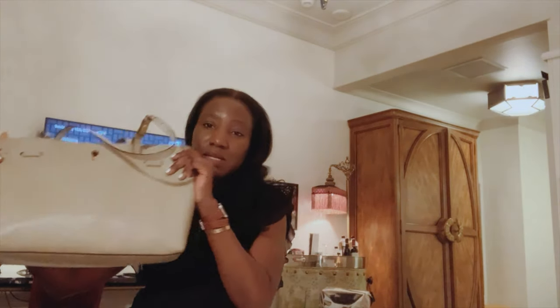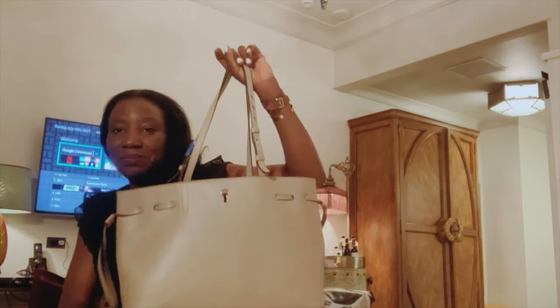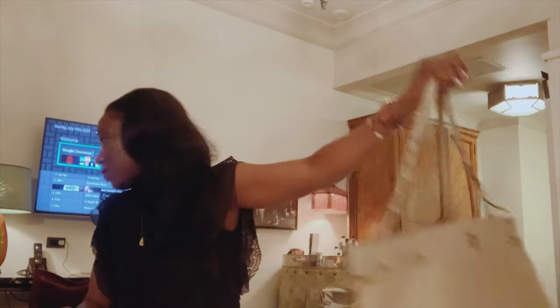But I figured I should show you this bag that I love. It's softened over time. I like the color. I think it's a great color for summer.